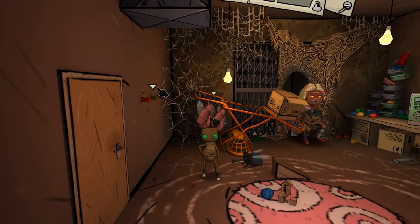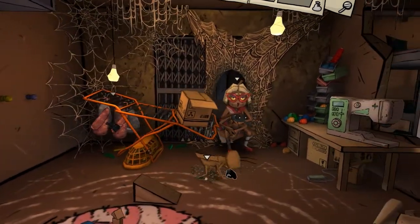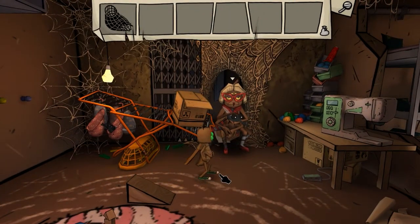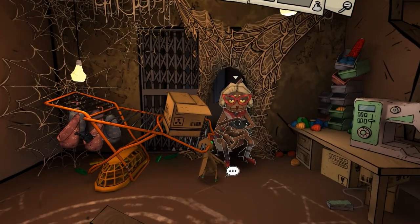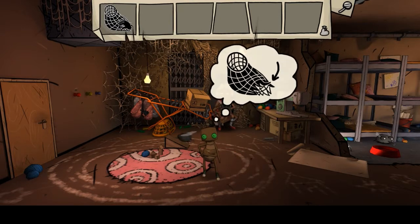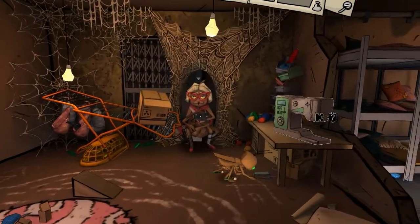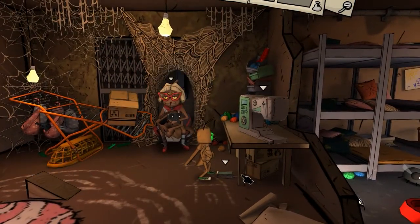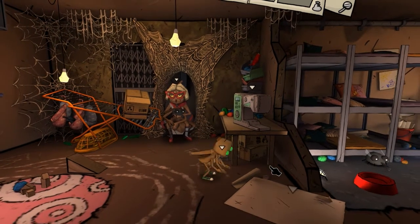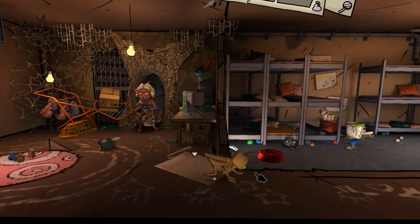And what we learned from the last playthrough is, oh, what is that? That there are a lot of things that need to be picked up. That's a net with a hole in it. That's what we have. Net with a hole. Okay, let's see what else we can find. We've got a sewing machine. And it does nothing. A piece of paper. Can't pick that up.